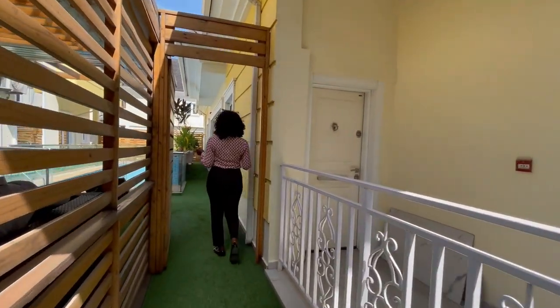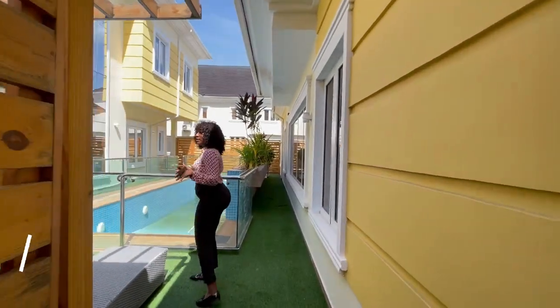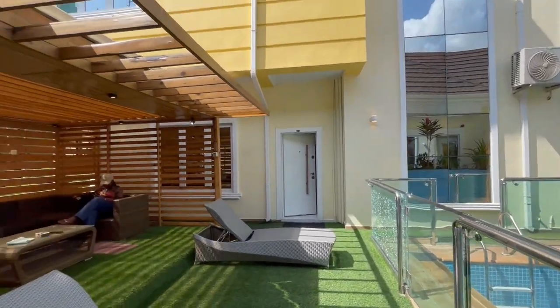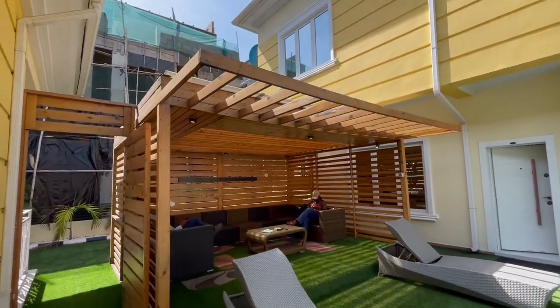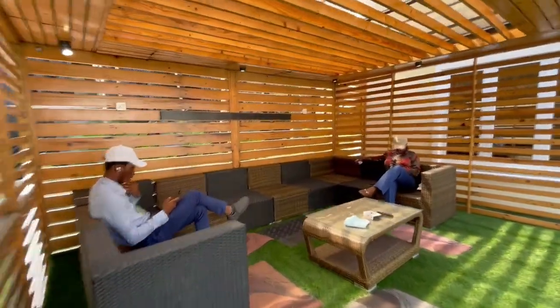So we move over to the pool area and then the relaxation area. This is a very standard swimming pool. That is the gazebo there. A very nice sit out.